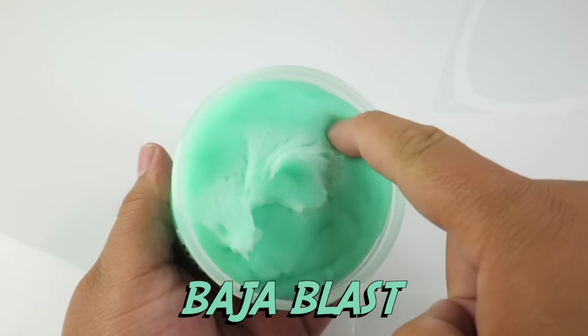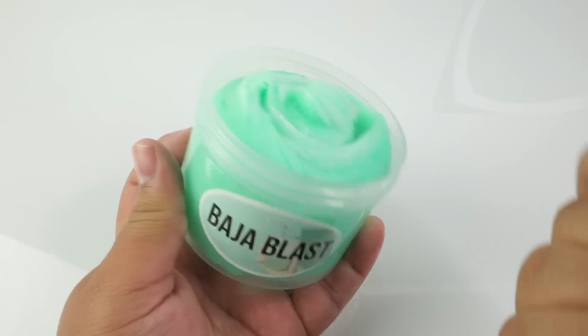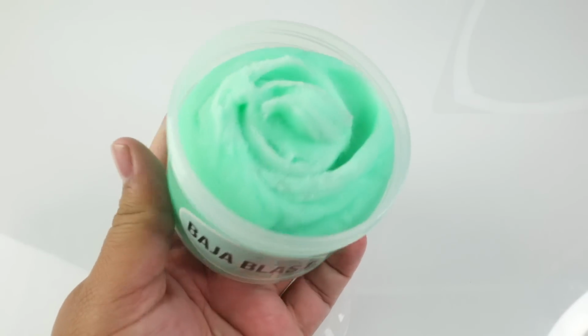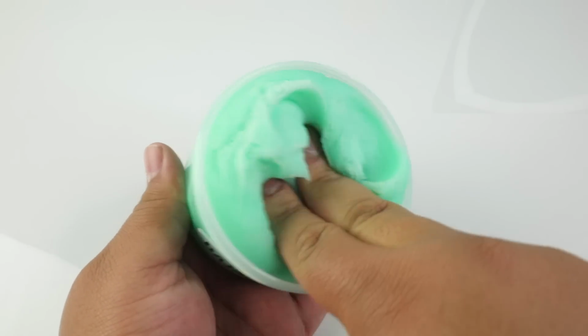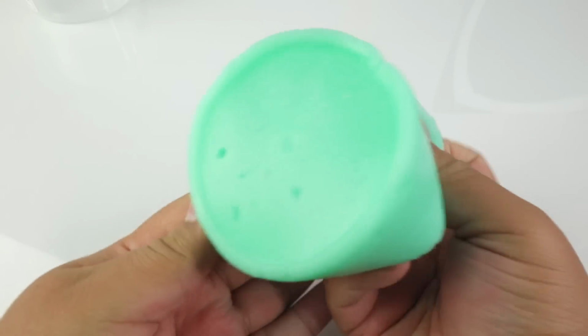Baja Blast is a really cool slime in my shop. It's my second bestseller and does very, very well in the restocks. This one here is actually a mix of two different slime textures. That's why I like to call it a hybrid textured slime. So it kind of represents an icy slime and a cloud dough.